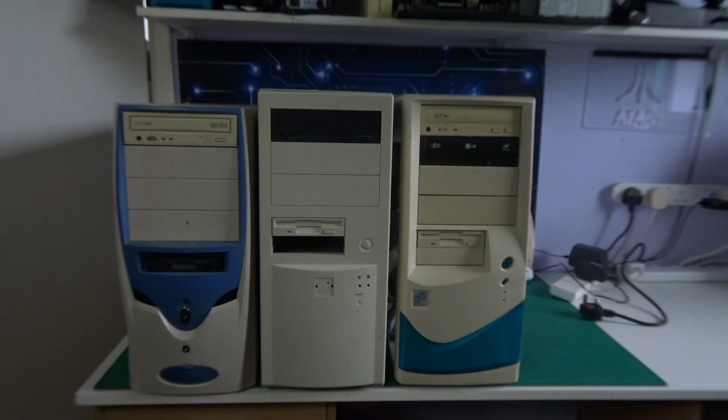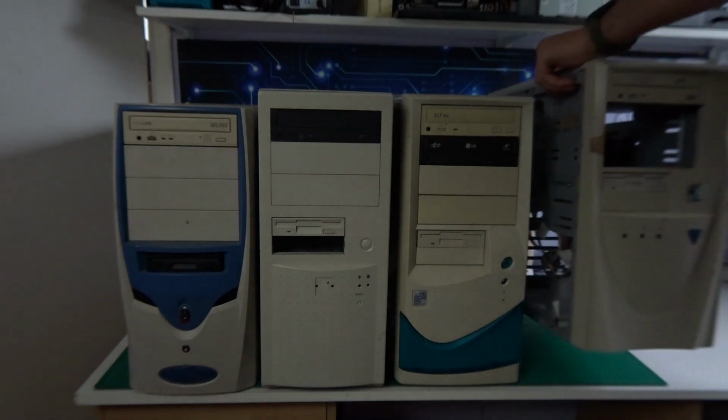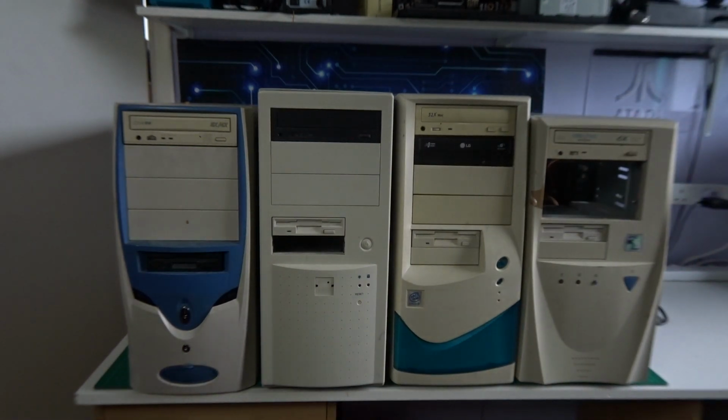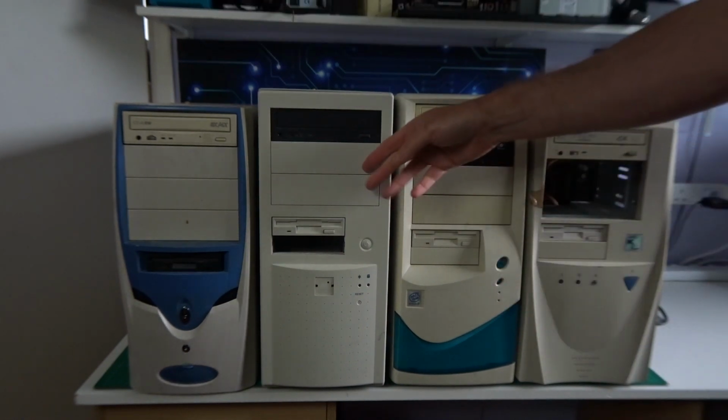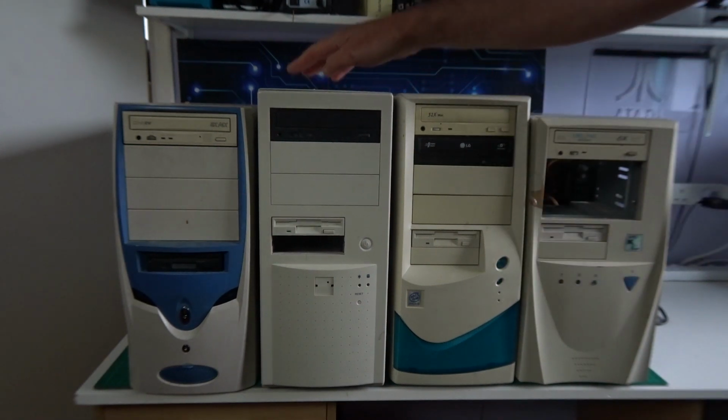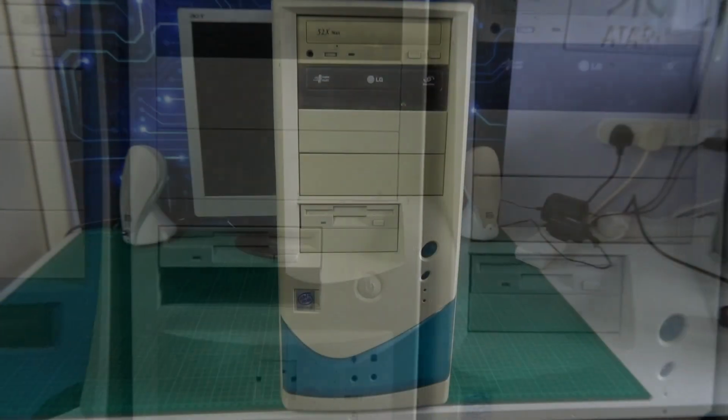But when I arrived, the three of them were lying on the floor. Nobody had bid for them, so he said, take them. The machine second from the left, the plain beige box, is the one that I spent money on. I think it's an interesting machine. I'm not going to look at that in this video because I think it's worth a video of its own, hopefully. But we'll look at these other three machines and see if there's anything interesting in them.